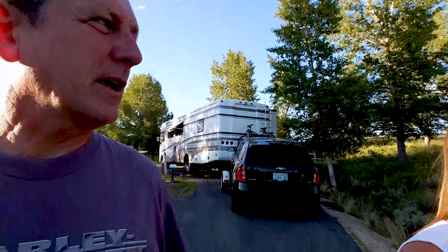Nice campground. We're gonna take a walk down here to the lake. Never heard of Jordanelle Lake before, and it's a pretty huge lake. Okay.